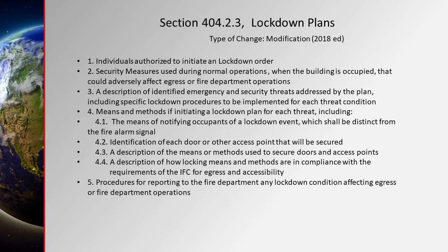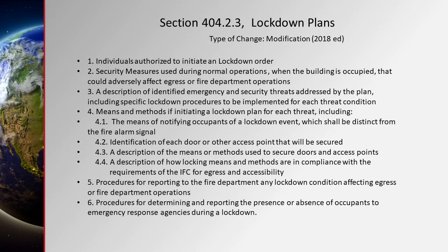Number 6, procedures for determining and reporting the presence or absence of occupants to emergency response agencies during a lockdown. Schools need to know which classrooms are being used. Are there students in the auditorium or in the cafeteria at that time? And are they locking down there, or are they back in their classroom?